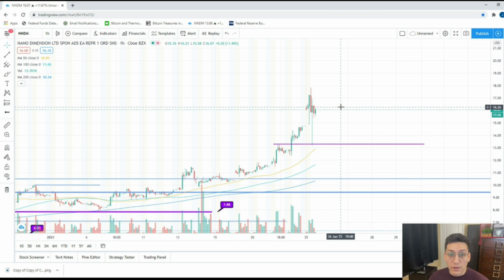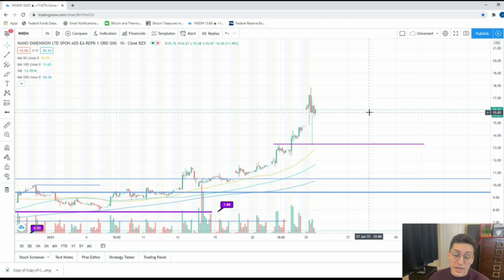Now, if there really was market manipulation, which considering it did blanket a ton of different companies in the stock market, there's a chance it was, but it's up to the SEC to decide whether there was some nefarious activity, and they're going to have to be able to prove it. So I won't speak on that very much at all here on this video. I just want to talk to you guys about price action and stock technicals only.